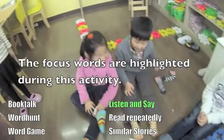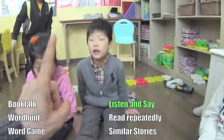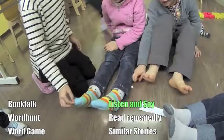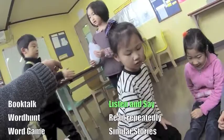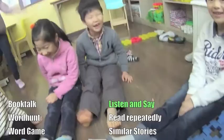Now, tell them what happens, Bjol and Myla. Wait, they need to listen first. Listen. Okay, go. The ladybug went dirty. Okay, oh, he waits. Now we need the word shake. Get it, Max. Give it to Max. Now, when Max brings the word, then you shake your foot, okay? Or you shake your leg. Okay, now go find, tell them what happens next.